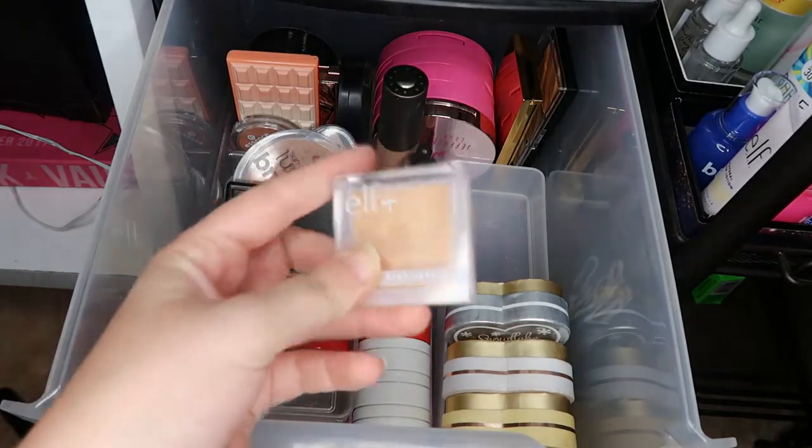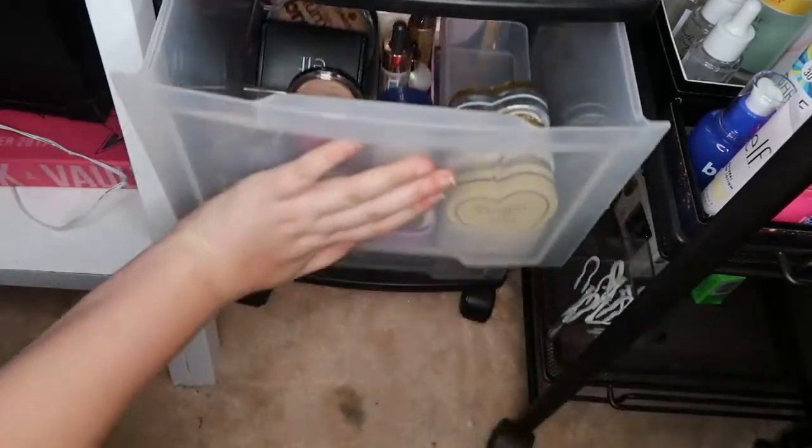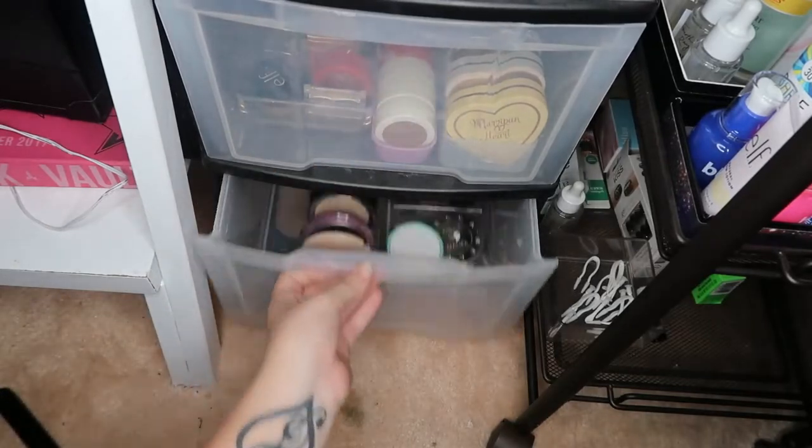Okay, for this, I've decided that I'm going to keep it for now. If I don't end up using it, then I will get rid of it. Alright, last drawer.